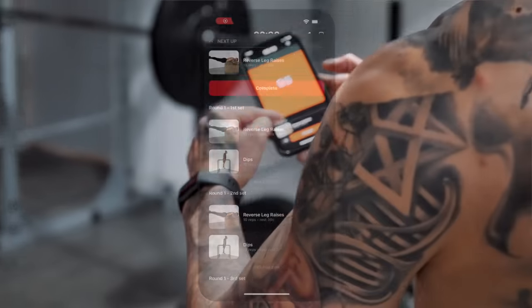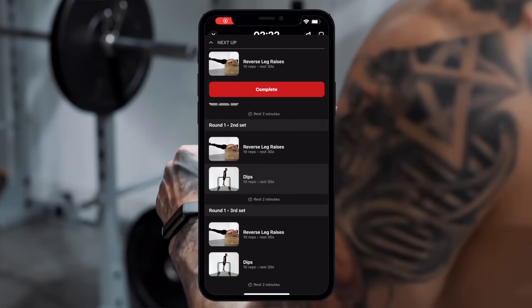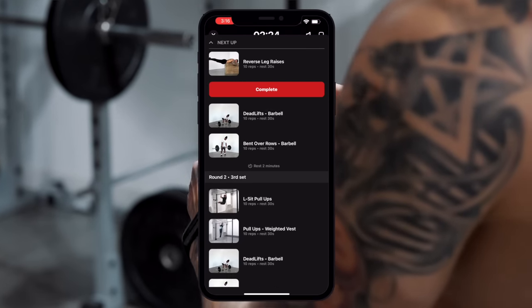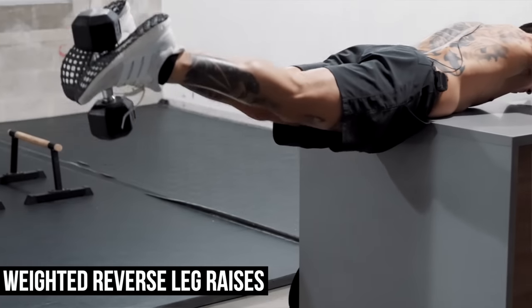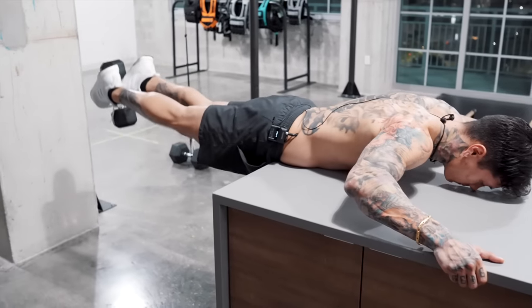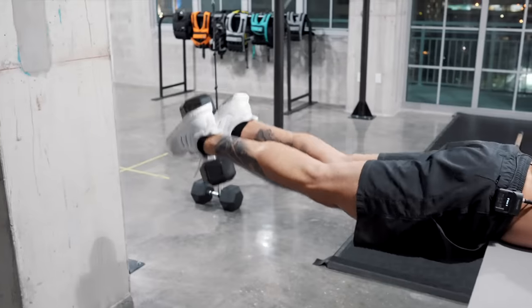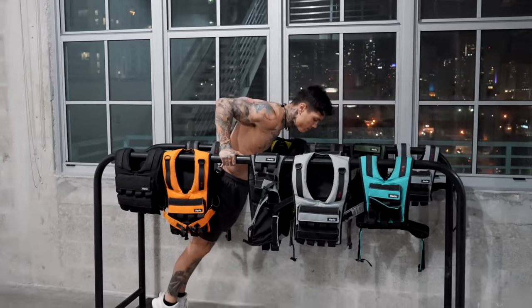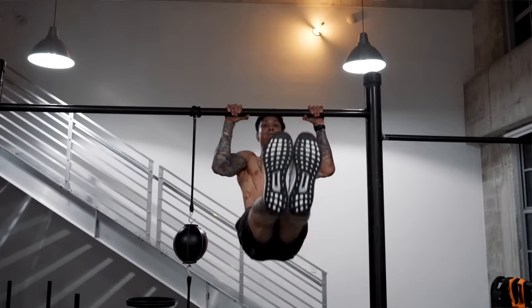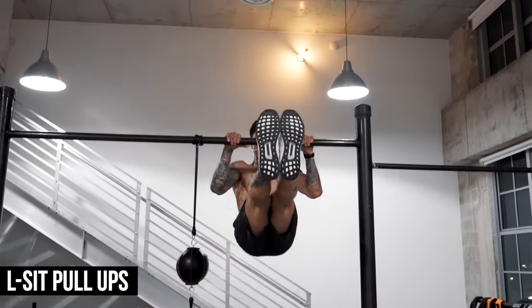Check this out. If you wanna have an overview of the rest of the workout, see what's left in the round, where you're at in the round, after we're gonna get to round 2, looks like that. Moving to the next round, we got L-sit pull-ups, 10 reps.